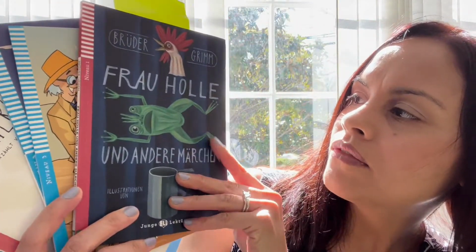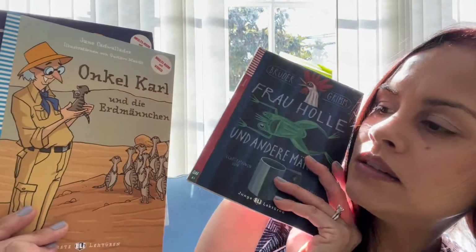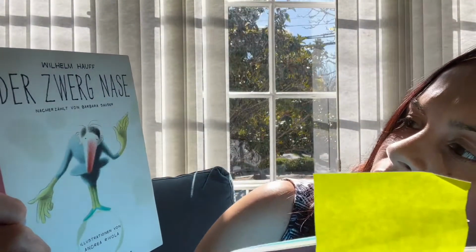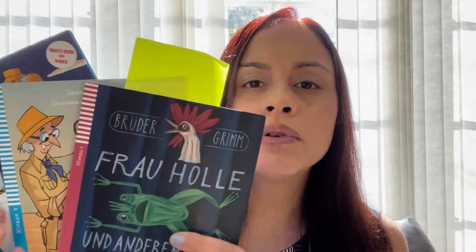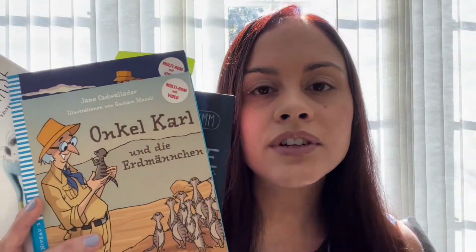Another item that I got from Amazon are these activity books. For instance, Frau Holla, Onkel Karl, der Zwergnase, Onkel Karl und die Pinguine. These workbooks are great because your child, when they're a little more advanced, will read a few pages or read a part of a story. And usually these books have questions to do after every few pages or chapter and so on. So this is great, like I said before, with activities for your children to do.